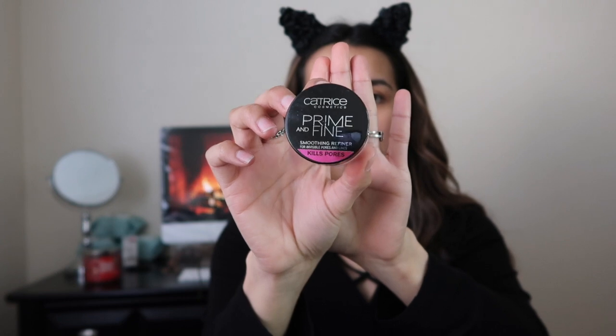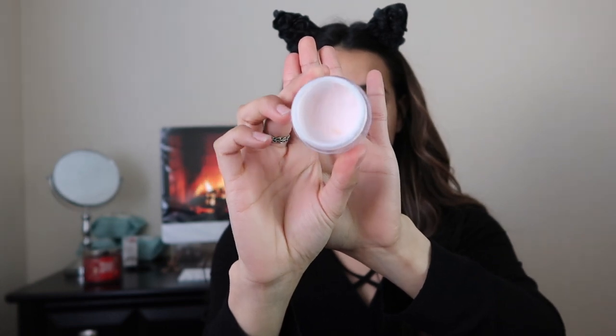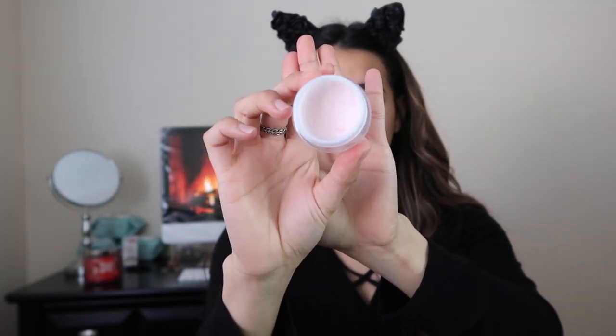And then I am going to go in with the primer only because in the beginning of the year I was using this primer religiously. So I'm going to go in with the Catrice Prime and Fine Smoothing Refiner. I was obsessed with this at the beginning of the year. I don't know if you guys can tell how much product I've actually used, but this thing is almost empty. So I used this religiously at the beginning of the year, so I'm just going to go ahead and apply that on my face.